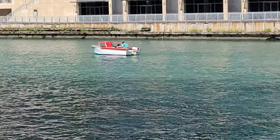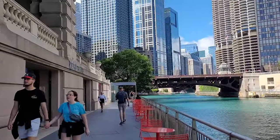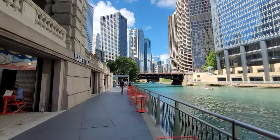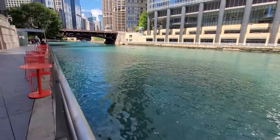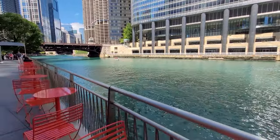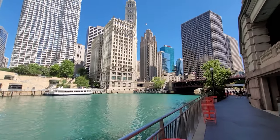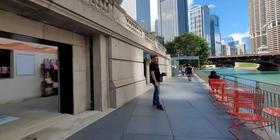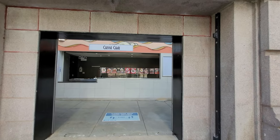Look at this guy. Walking along the side of the river right now. Look how green the river is. I'm not sure if that's intentional or colored water here. It's just beautiful. The green water. Blue skies.